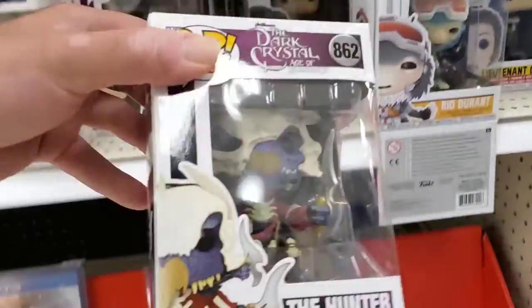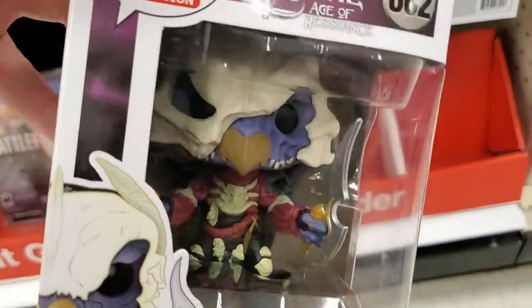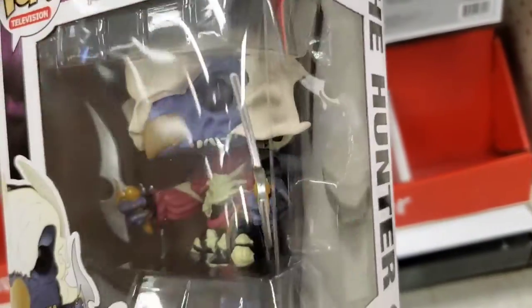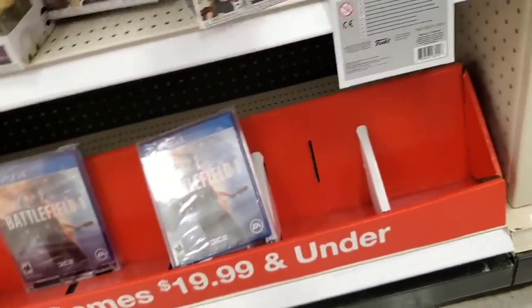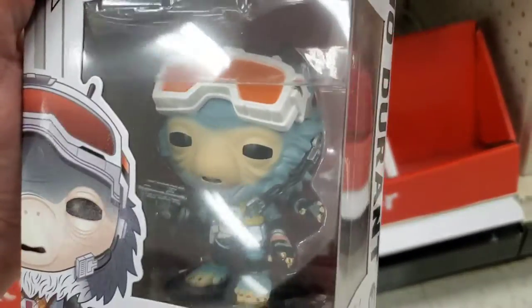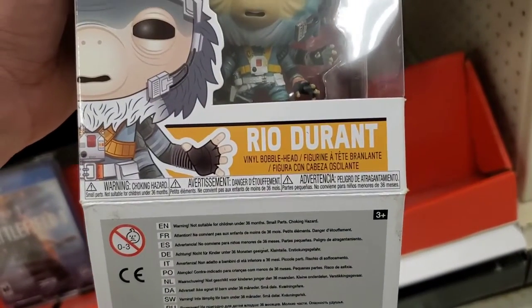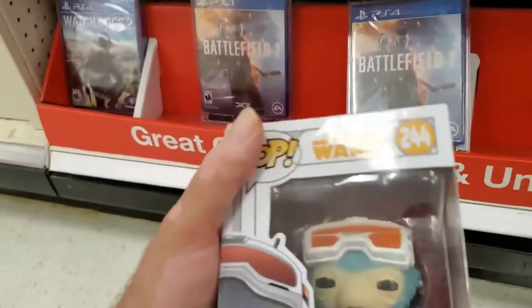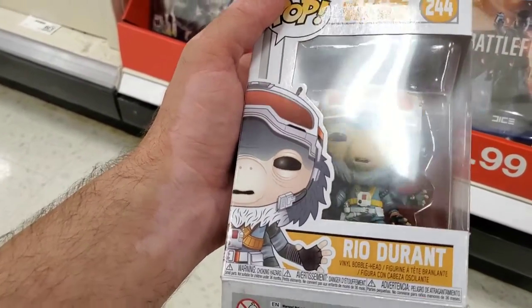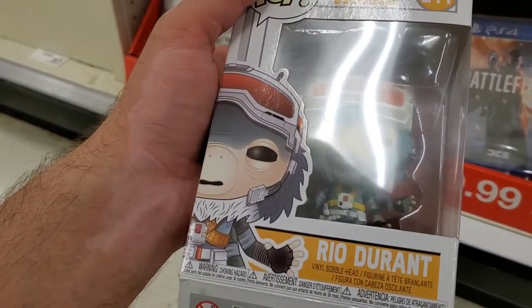Oh, over here, this one's cool, by the way. That's just a cool sculpt. I love that. That's beyond pop. Come on, look at that. But anyway, this thing right here, isn't that a Babu Frick? It says Rio Durant or whatever, but it looks like it's Babu Frick when he was like, hello, I am Babu Frick, whatever. How am I so mistaken?